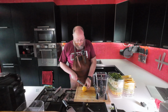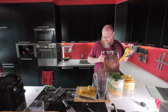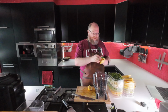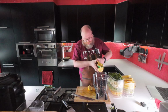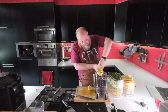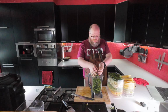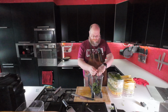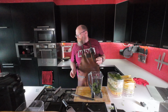And before I forget, might as well get this lemon juiced. So this is going in my roasted salsa. So let's just do that directly into the blender. So yeah, lemon juice is in. I'll put my cilantro in. There you go. And now it's just a matter of waiting for the Ninja Foodie to be done.